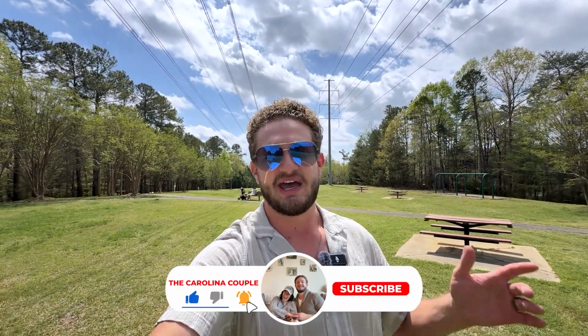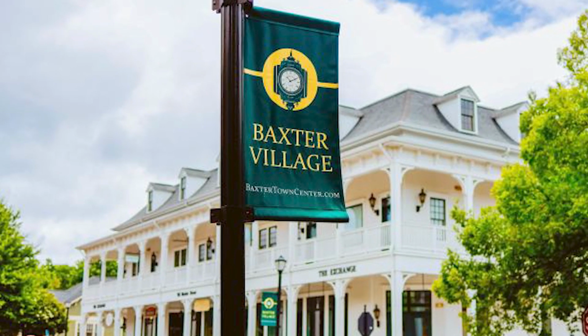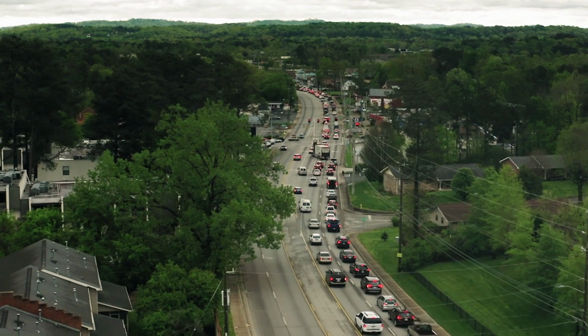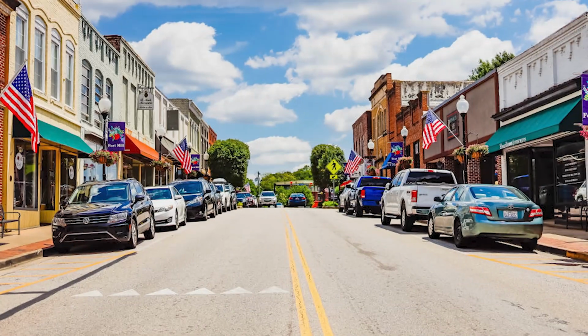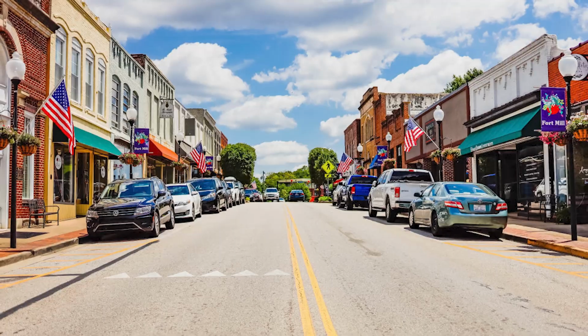And it's one of the best towns in South Carolina, actually rated a #1. And also it is rated the top suburb in Charlotte. So one of the best places. In Fort Mill here, you also have Baxter Village, which is a great kind of trendy downtown area, as well as downtown historic Fort Mill, South Carolina. You also have Kingsley, which is a really cool, more modern district for shops and dining and everything you might need. You also have historic downtown Fort Mill, which is super cool, super old and historic, an old railroad town, and everything you might want.